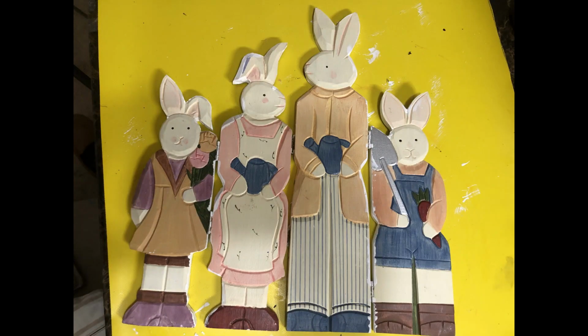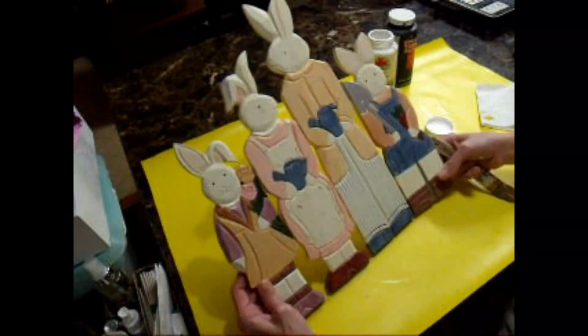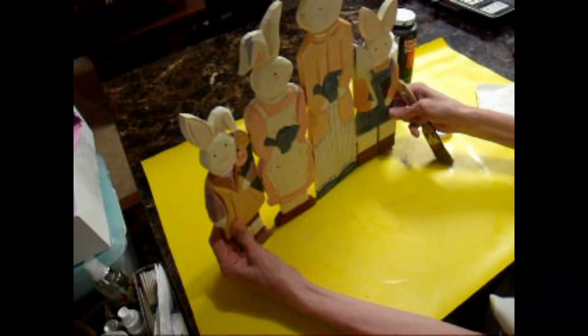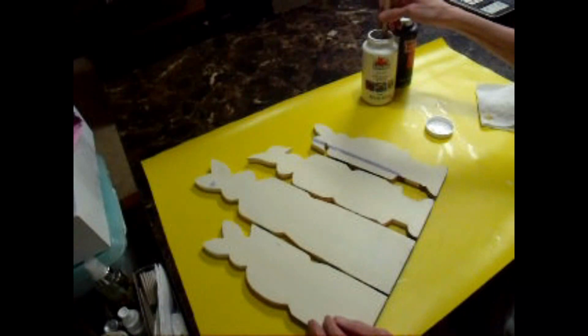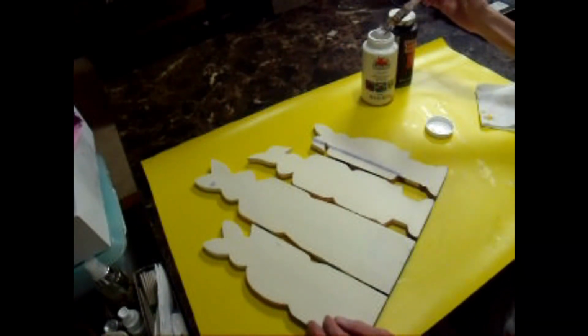Now, my mom's had this folding bunny screen for quite a few years. I didn't have the heart to throw it away, even though it was way out of date. So I decided to make it reversible. One day I'll get around to painting this side of it, but for now, I'm going to do my courtly check on the back. And I started with quite a few coats of white acrylic paint.